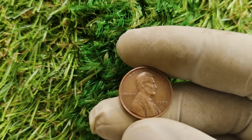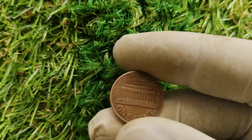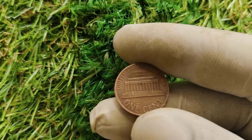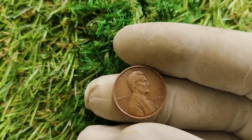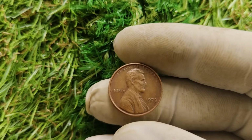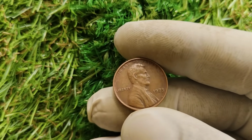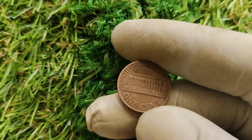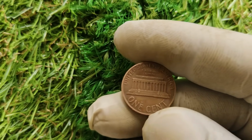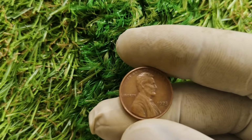Collectors are also drawn to the historical backdrop of the year 1973. The United States was in the midst of significant change. The Vietnam War was drawing to a close, the Watergate scandal was dominating headlines, and American culture was shifting in profound ways. Coins minted during such times become tangible artifacts of history, connecting us to the events and atmosphere of that era. The 1973 Lincoln cent, then, is more than just a coin, it's a piece of that historical puzzle.